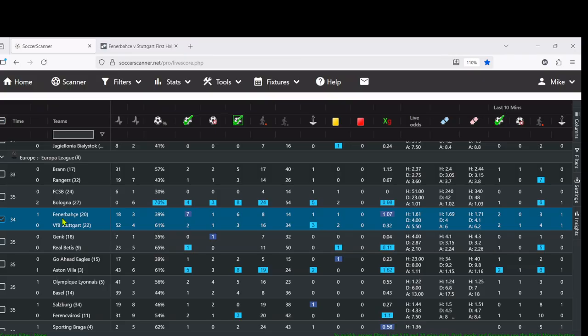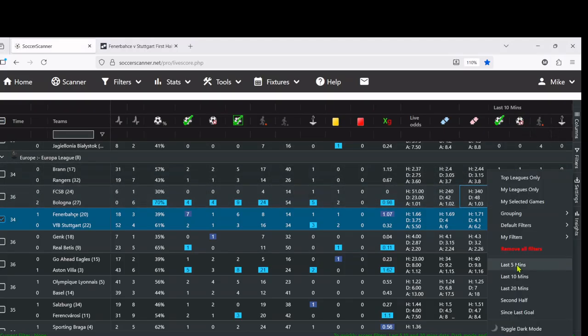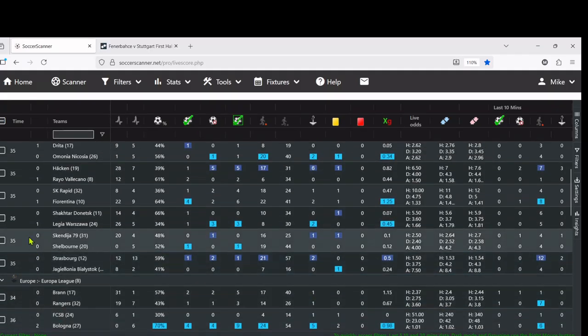So you can see how easy it is to start reading the scanner. The color coding really does help you when you're scrolling up and down. I mean, Bologna are 2-0 up here, but you can clearly see they're dominating the game by the amount of light blue that's on the screen. You can select last 10 minutes here. You can switch that to last 5 minutes, last 20 minutes, or since last goal. But 10 minutes for me is what I like to see.